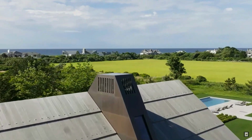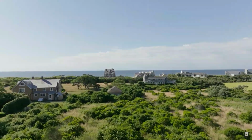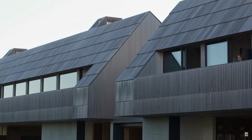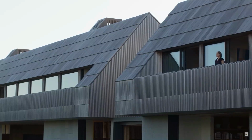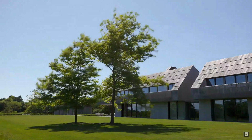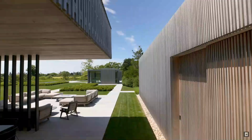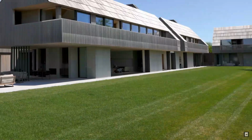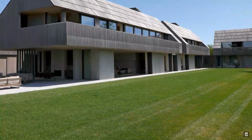A lot of our work references whether it's a historical form or detail and looks to grow those ideas and continue the evolution of the architecture. For us, it's important to acknowledge the culture of the place, but also consider the current times and who will be living there.